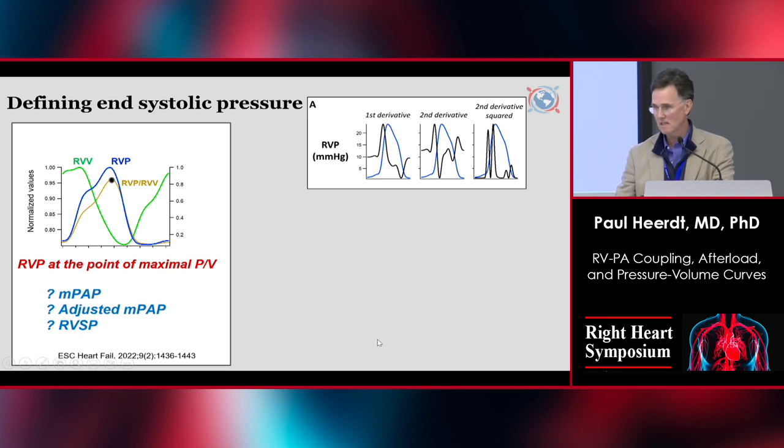Embarrassingly, this is something I started doing in the mid-90s and never thought anybody would be particularly interested. This one shows the second derivative of RV pressure, and I'm not really clever or smart enough to interpret the positive and negative deflections. They confuse me. So what we did a long time ago is simply square the value. When you square it, everything becomes positive. The zero stays zero, but the other peaks get amplified.